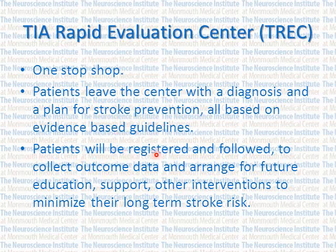Not only that, but we'll register these patients and follow them so we can collect outcome data, make sure we're doing the right thing in terms of stroke prevention, and arrange for any necessary future education, support, or other interventions, all aimed at minimizing their long-term stroke risk.